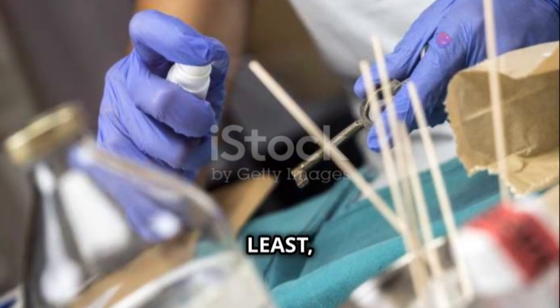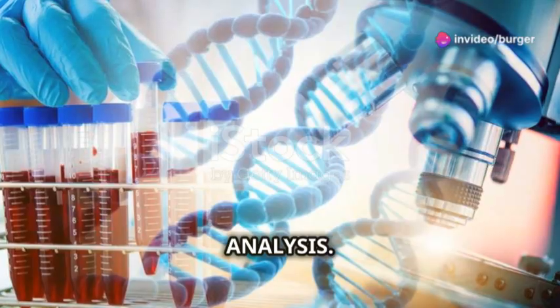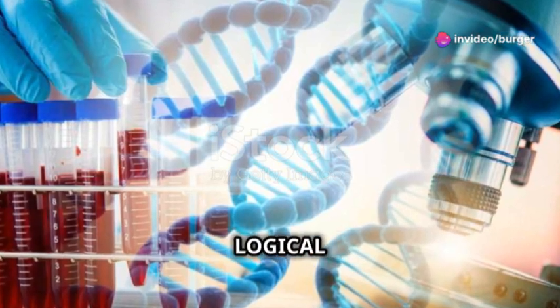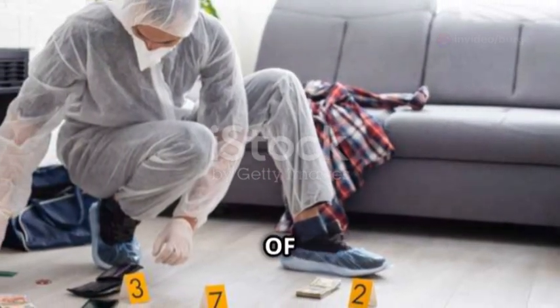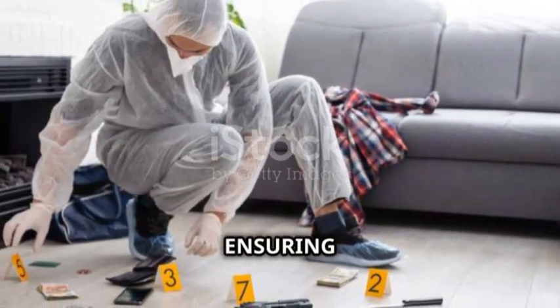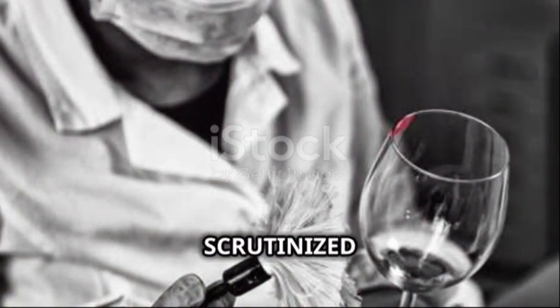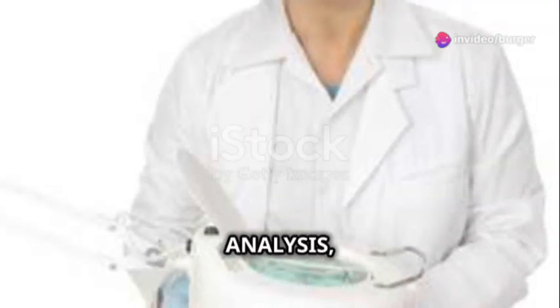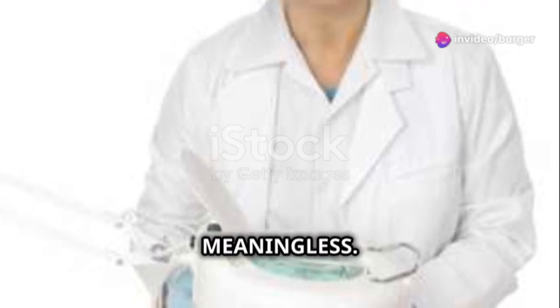Last but not least, we have the law of analysis. This principle is about examining evidence in a methodical and logical manner. It's the backbone of forensic science, ensuring that every piece of evidence is scrutinized carefully and systematically. Without thorough analysis, the evidence would be meaningless.